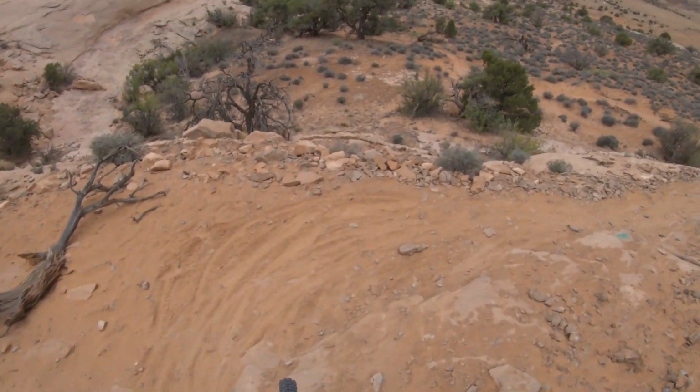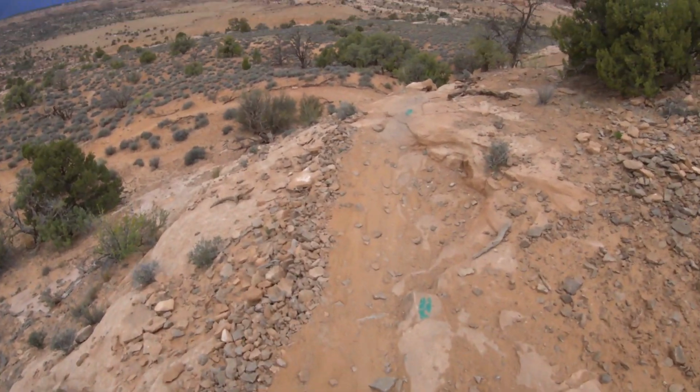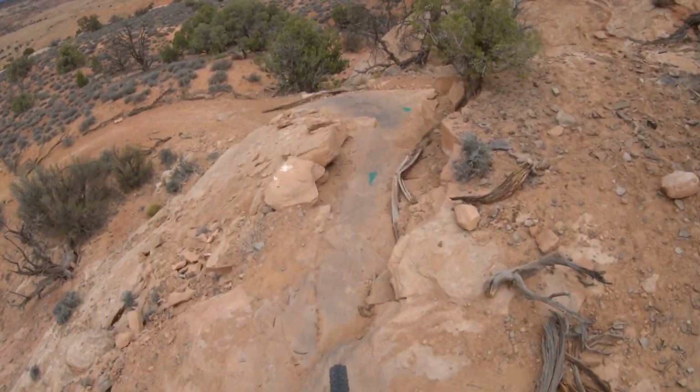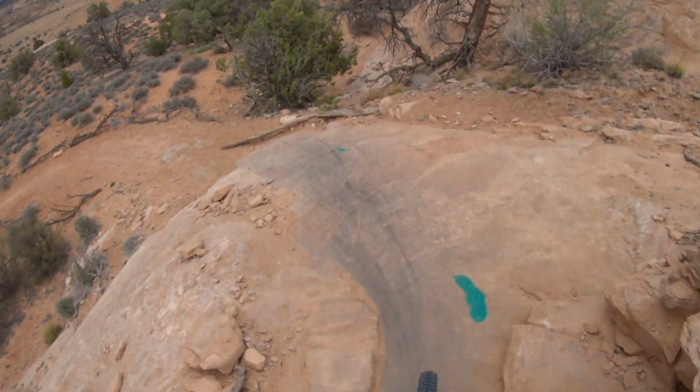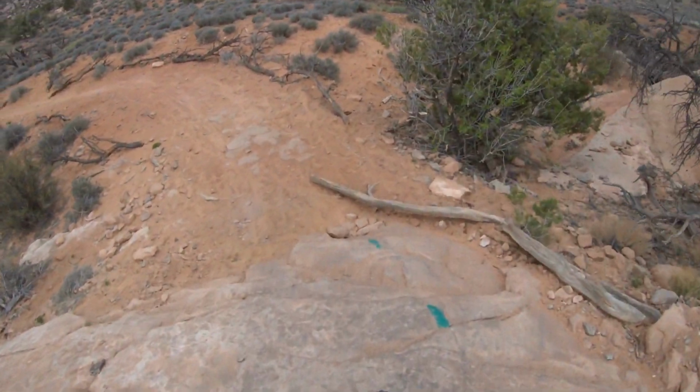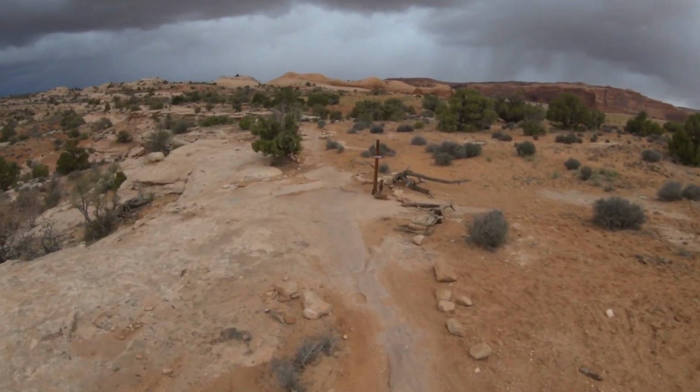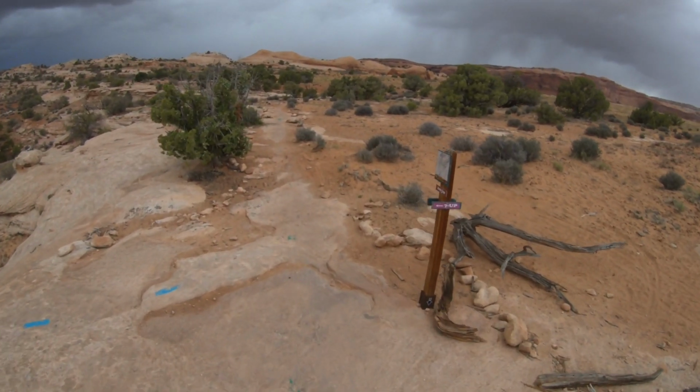Now what you're seeing here is my favorite part of Navajo Loop. It's the mini switchbacks as you get into the main descent, and it's basically at least 4 or 5 minutes worth of nearly straight downhill, which is great. I am taking it a little bit more gingerly here because I have fallen. I don't remember what the terrain feels like.